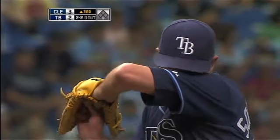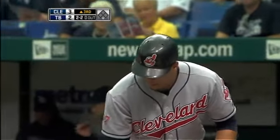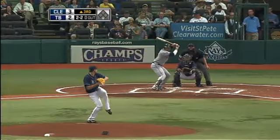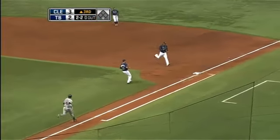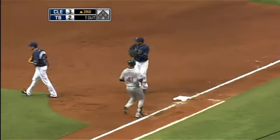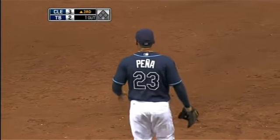Well, every pitch made in a game should have some purpose behind it, and then it's a matter of executing that plan. And it's certainly very important to Andy. Pena makes this play unassisted. That's the first out in the third.